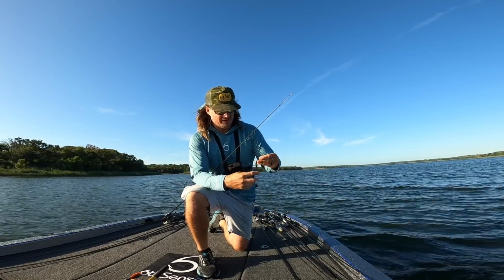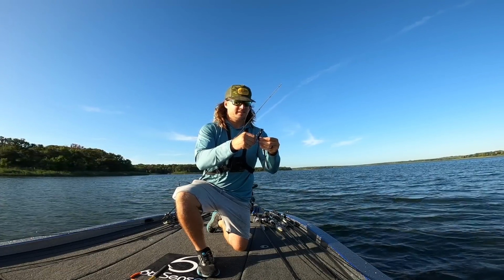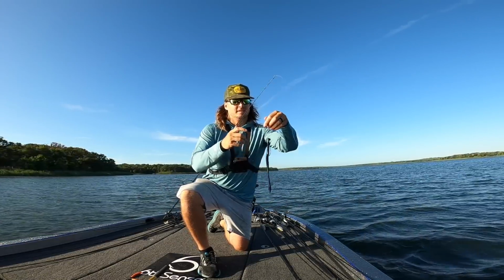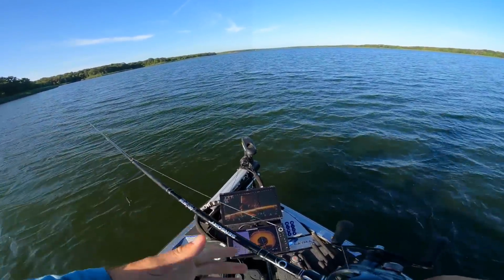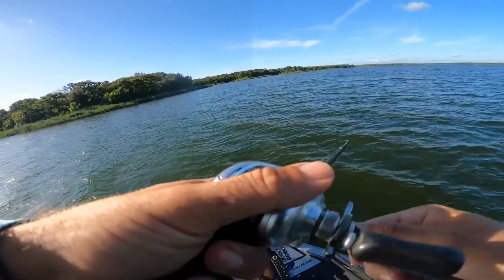That's that 6 inch 7/8 ounce shaky head. I think it is 7/8. That sounds right. Gets down there though, stays down. I like that. You're dragging a shaky head on the bottom like this. You don't need any reason to not have it on the bottom, but that's a monster worm and a decent bass. Can't complain.